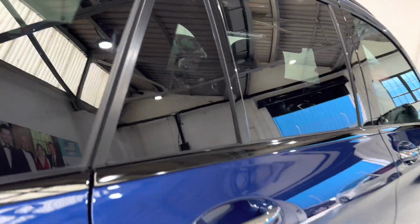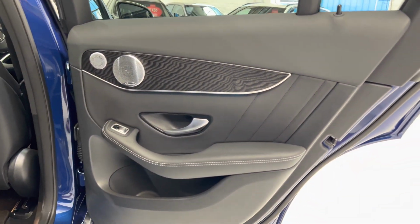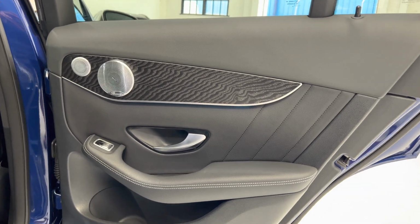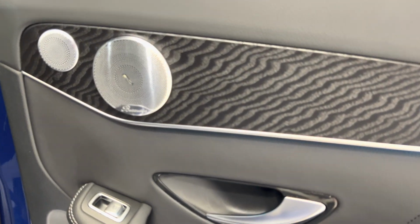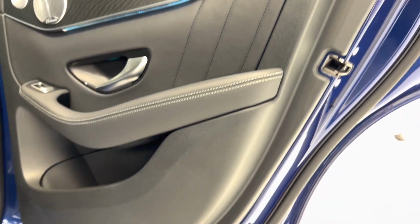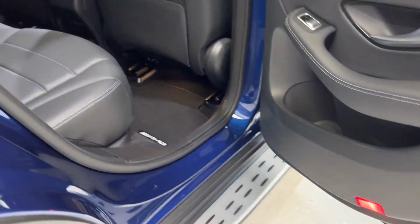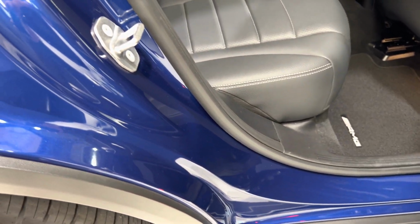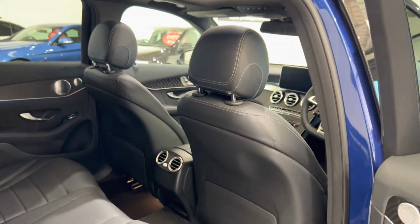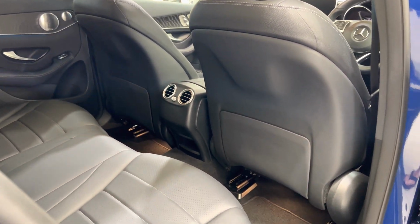Let's take a look in the driver's side rear. There we go. It's getting hotter and hotter. Oh dear. So again, the door card, no dents in the speakers or anything. All lovely all the way down here. All the way up and around, as you can see. And the back of the seats, all in beautiful condition.